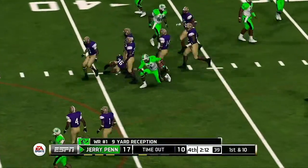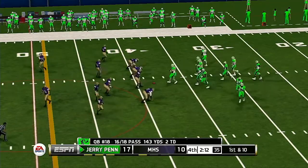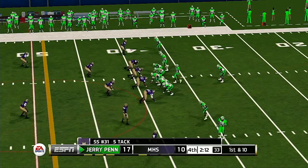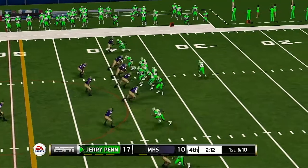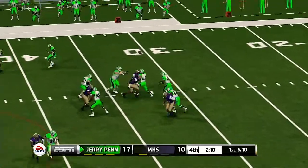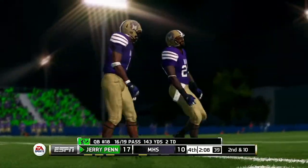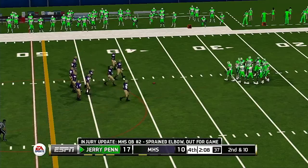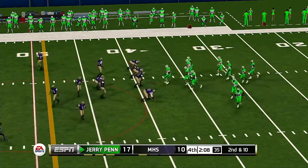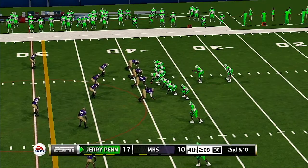And he's taken down at the 38-yard line. What a throw for a big game. That is a great example of the quarterback seeing the whole field and finding the guy who had the best chance of making a catch. Throws this one away. It's second and 10. Ball on the 38. Just over 2 minutes in the game.